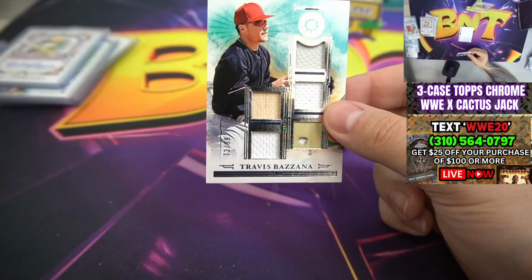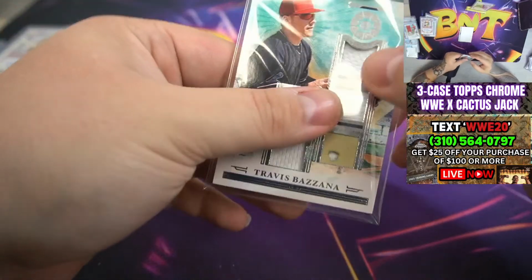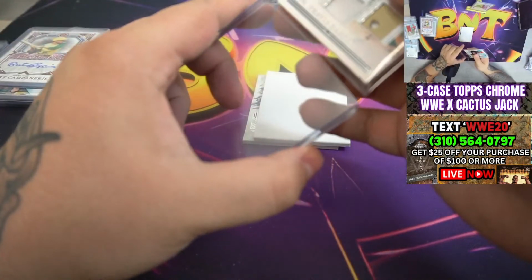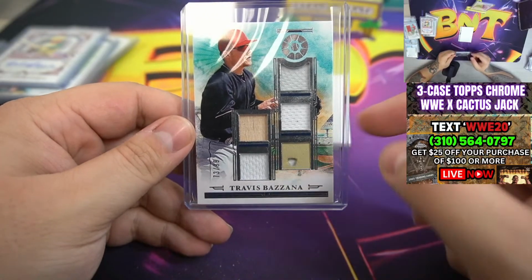5 tool material of the number 1 overall pick, Travis Bazzana. Nice hit for Cleveland. They're on the board in a nice way. 73 out of 99. Some bat, some glove, maybe some batting helmet. Kind of sick. Nice hit.